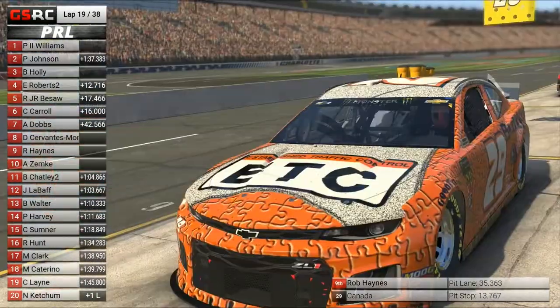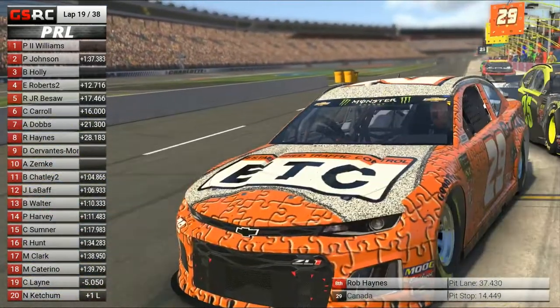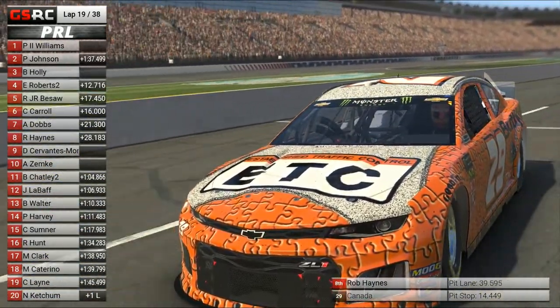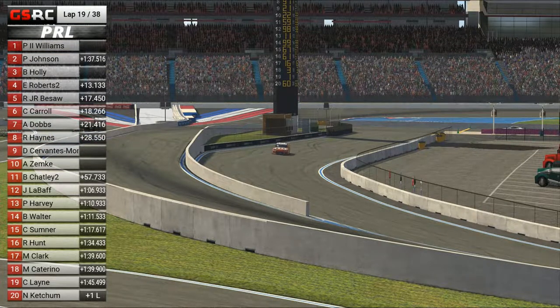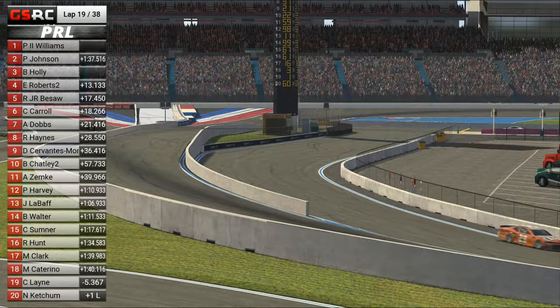The 25 is in the stalls. The left side tires back up now. And off and away goes Rob Haynes. 14.8 seconds is the average pit stop time. Everybody taking 4 tires and fuel.